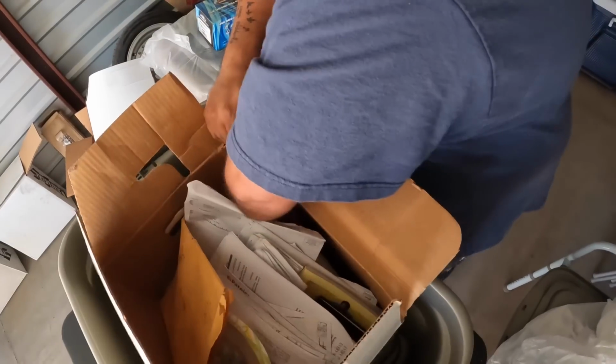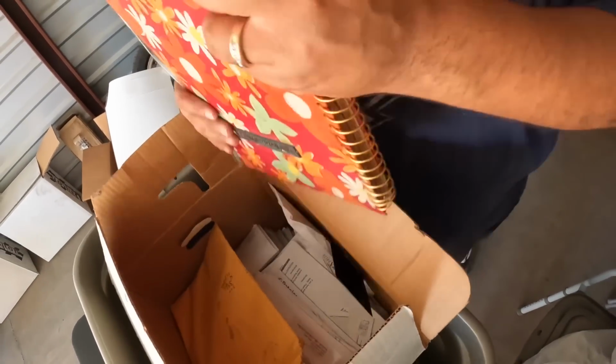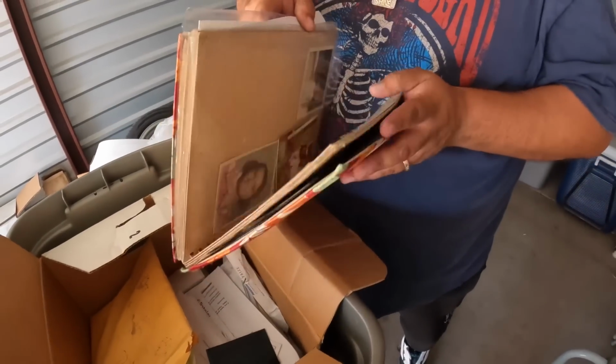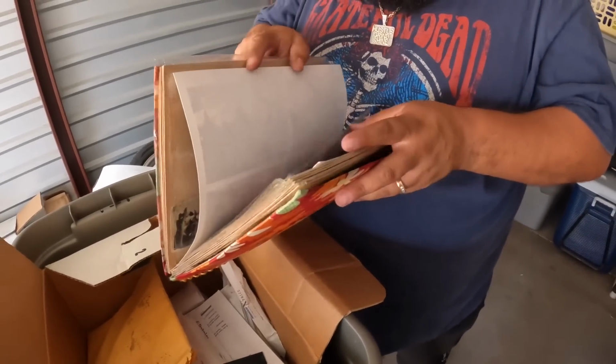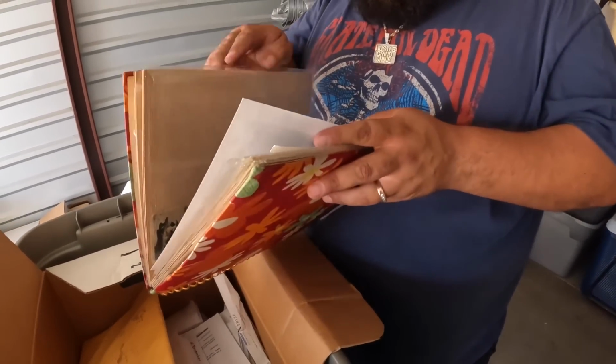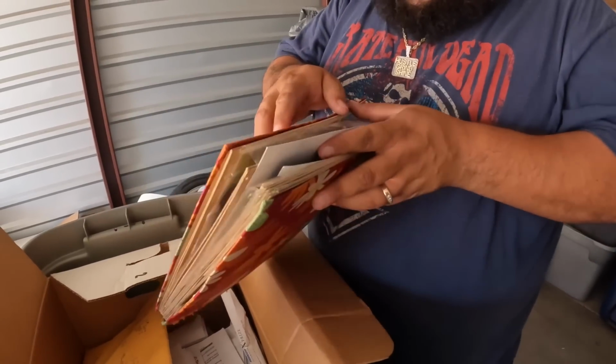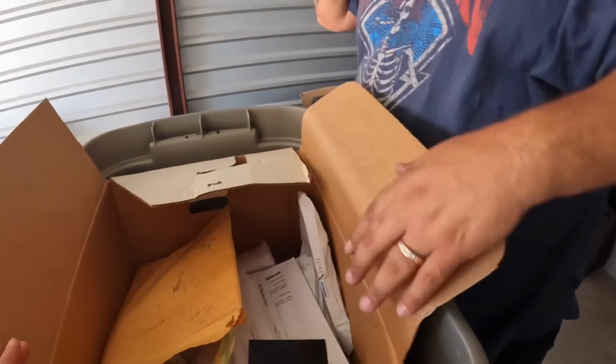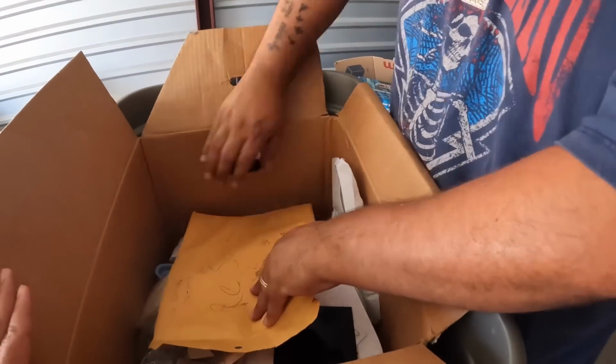Oh, look at that photo album. Uh-oh. We might see what kind of card. Whoa. Don't look, it's personal paperwork. Very old photos, but I'll give those back. They probably didn't know those were down there, huh?